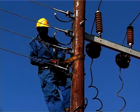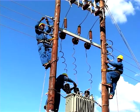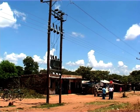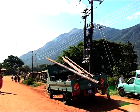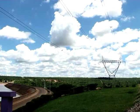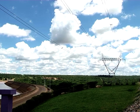Electricity conductors are made of metal, usually aluminium or copper, and steel wire for reinforcement. That is because metal is a good conductor and electricity travels through it easily. Electricity travels fast, about 310,000 kilometers per second.